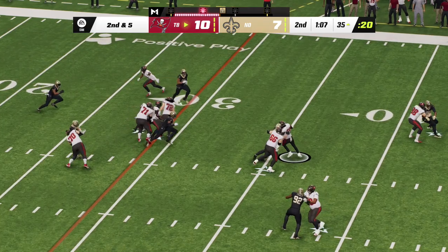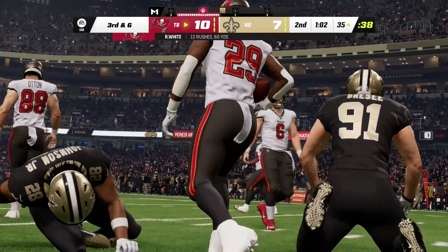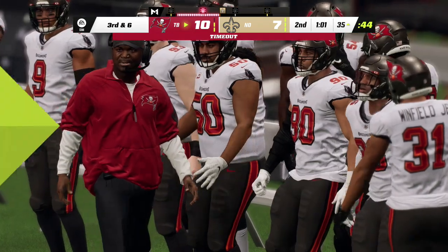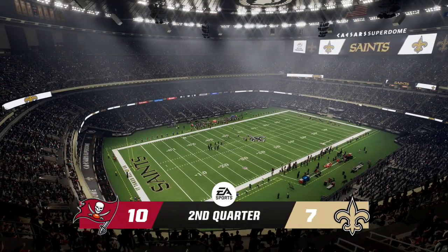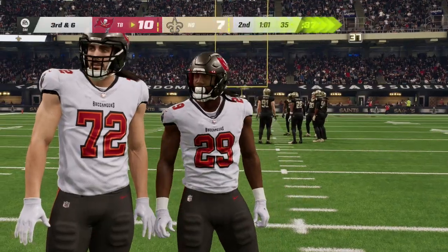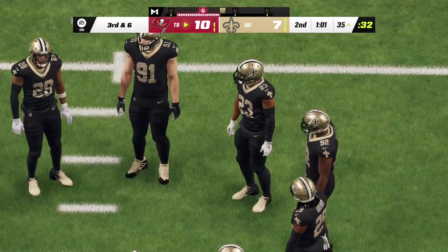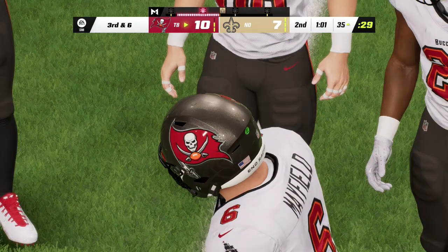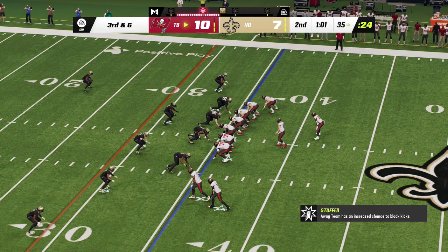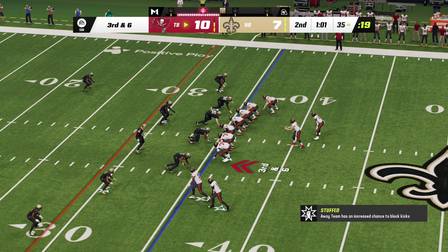On 2nd down, they'll run with White. And they see right through that defensively as he'll be hit and taken down in the backfield. Now the Bucs are going to use the first of their timeouts as they stop it with just over a minute to go before halftime. They missed a field goal on their last drive. Here they need something to even get into field goal range on 3rd down.